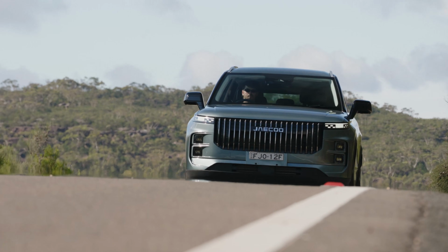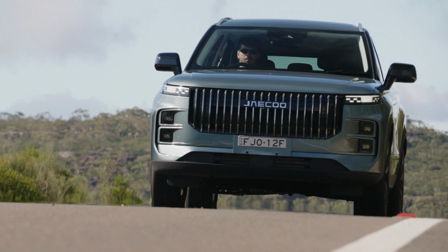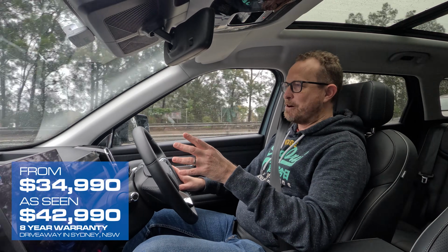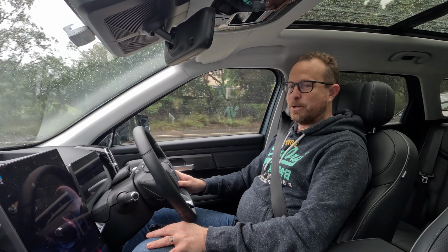So that is the Jaecoo J7 Ridge, a rare sight on our roads for now, but with its low price, 8-year warranty, really good build quality, nice design and good tech, I think we're going to see quite a few more of these on the road soon.